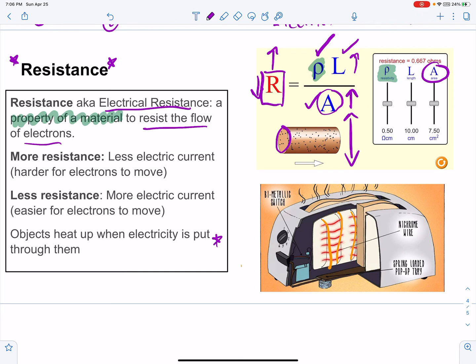One last thing. If resistance is the resistance to the flow of electrons, more resistance means less electric current going through a circuit, which is just a loop connecting two ends of a battery from high voltage to low voltage. Less resistance would be like having a bigger pipe for our water to go through, or a bigger wire for our electricity to go through. Less resistance means it's easier for our electric current to move.